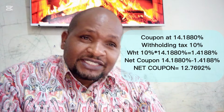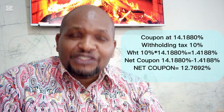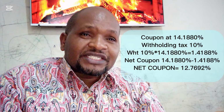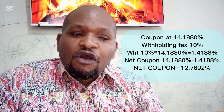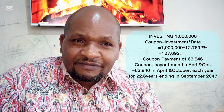When you subject that gross coupon of 14.1880% to 10% withholding tax, you are getting a tax element of 1.4188%. And that leaves you with a net coupon of 12.7692%. Take an example of an investor putting in 1 million as the face value to this investment.